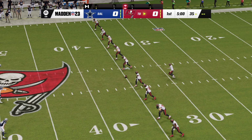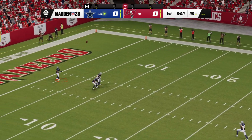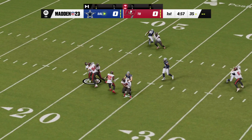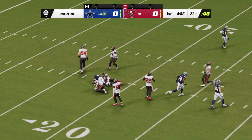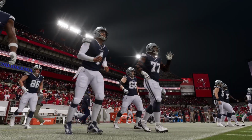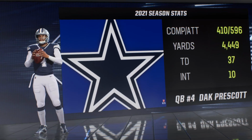Here's the punter, Jake Camarda, set to do the honors, and off we go now from Tampa. Taken in at the 3. And he'll get it up just past the 20 as his guys will go to work at the 21-yard line. Now we'll see what the right arm of Dak Prescott has in store as the Dallas Cowboys offense sets up shop.